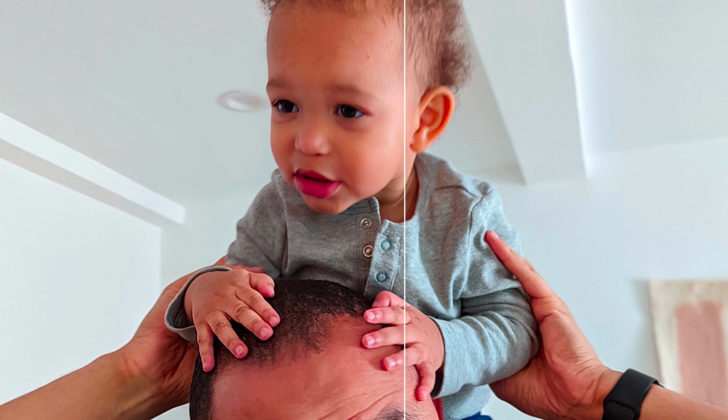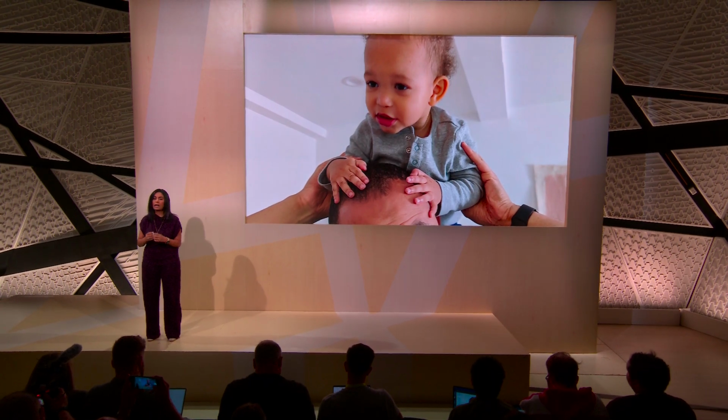Tensor G2 goes even further, using a cutting-edge machine learning approach to remove even more blur in even more photos, so your images are incredibly sharp.